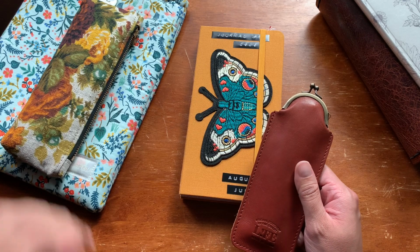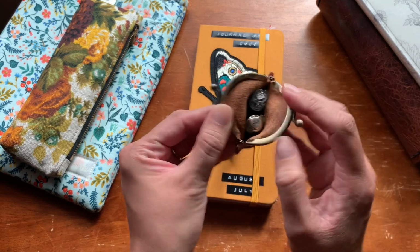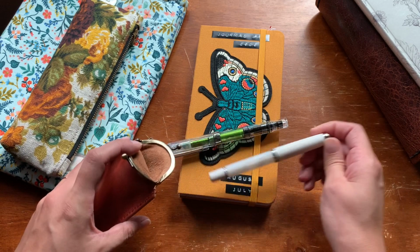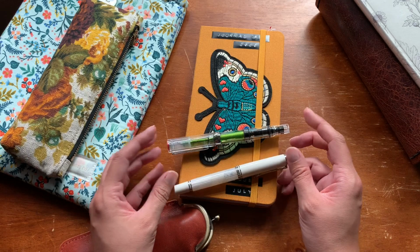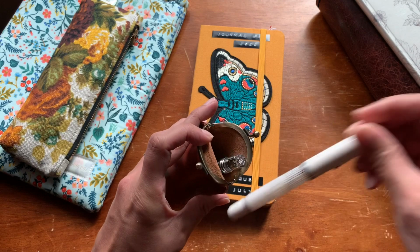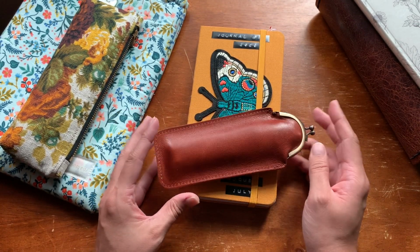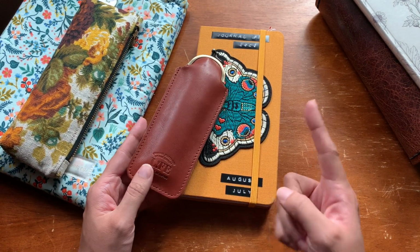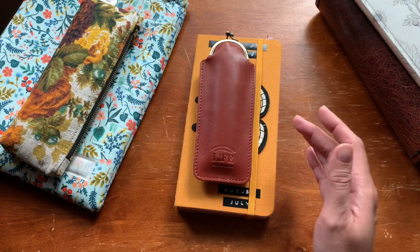A lot of the vintage bags and pen pouches that I have have this kiss lock closure, and you can't keep much in here, but this is exactly what I was wanting it for. So I have a Pelikan M605 and then a TWSBI Eco, and they both fit in here great. Depending on the size of your pen, you're not really going to be able to fit that much. But what I wanted was a pouch that would fit one pen, that I could have with my journal and be able to throw in my bag.